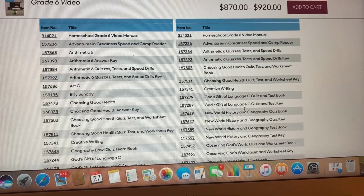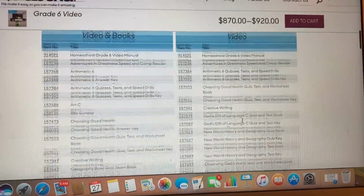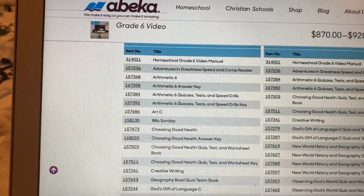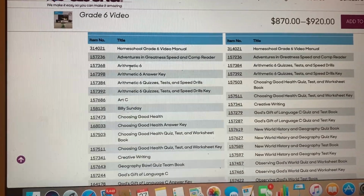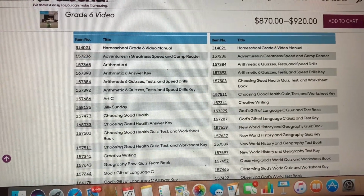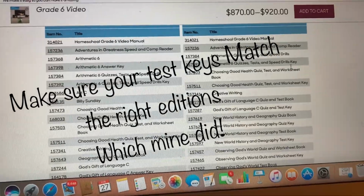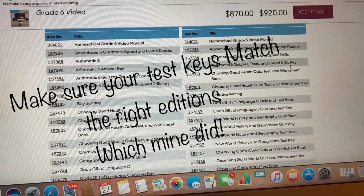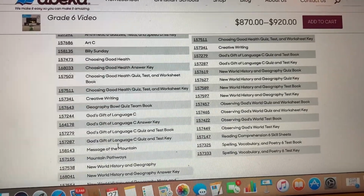There's a creative writing book. So you do get quite a bit with the video selection, but you don't get, for example, over here, you won't get your regular textbook. So you won't get the Arithmetic 6 booklet that he needs to do his work in. You'll just be getting the tests and the speed drills and the drills key, which I already have the keys. So, and you won't be getting some of these literature pieces like Billy Sunday and all those.